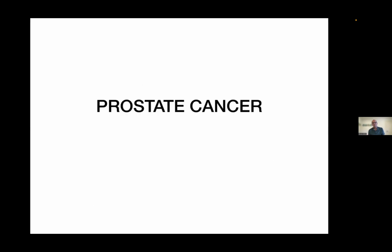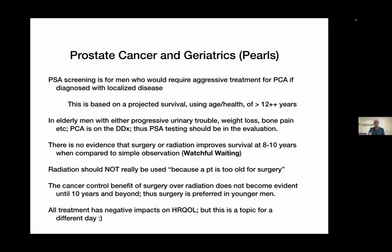So that's pretty much the nuts and bolts of BPH. Now, prostate cancer for a geriatric population is a little bit different. I'm going to try to run through the basics for all age groups, and then I'll try to focus my time on looking at elderly men. So these are just some of the pearls.